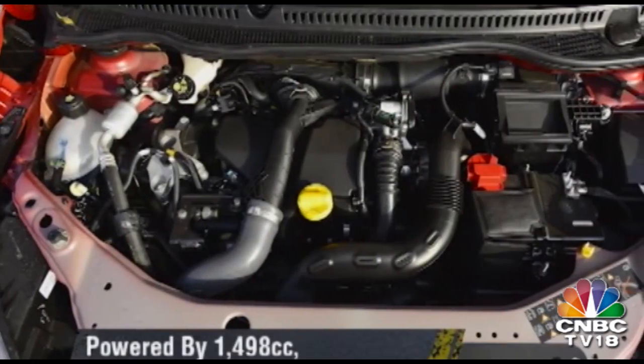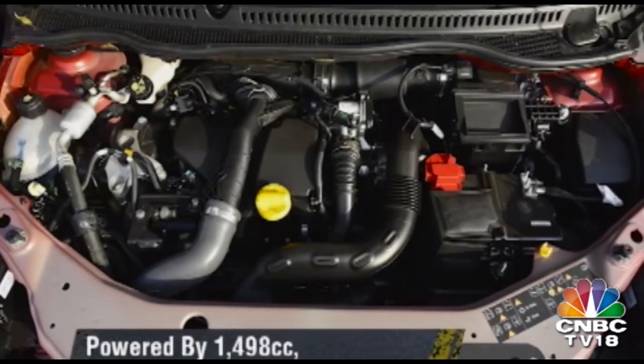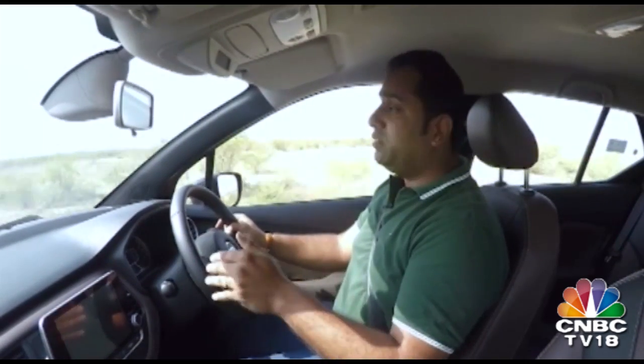The Kicks will be offered with petrol and diesel engines both in India, and these are 1.5 litre engines that we are familiar with already, as they power the Nissan Terrano, the Renault Duster and the Renault Captur as well. And the good news here is that the bottom end power delivery in the Kicks is better than what we have seen on previous iterations of this engine. The diesel comes mated to a 6-speed manual gearbox and the petrol to a 5-speed manual.